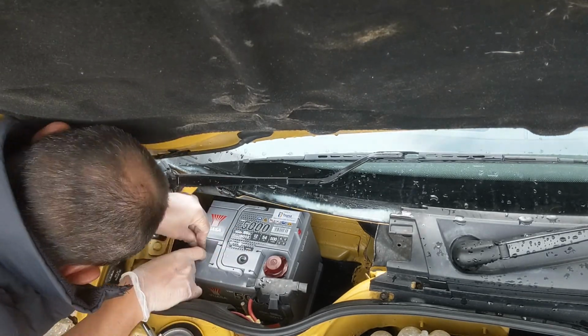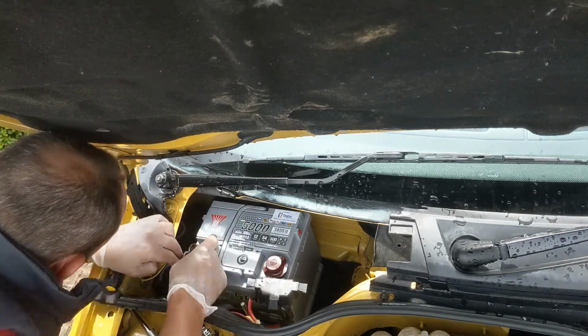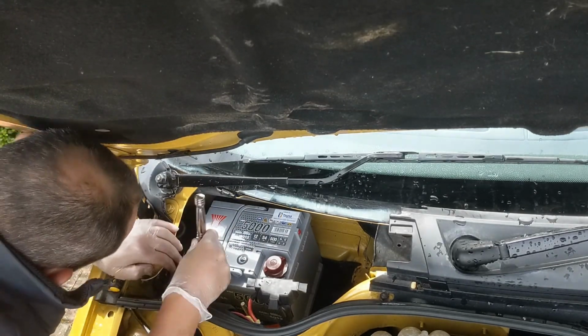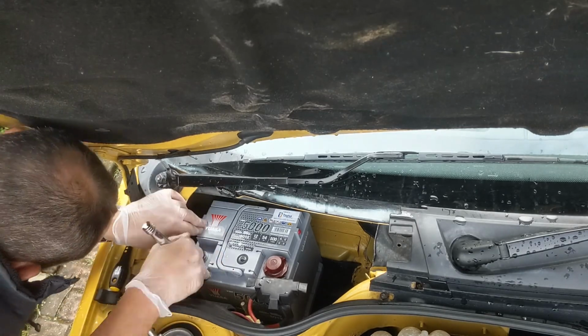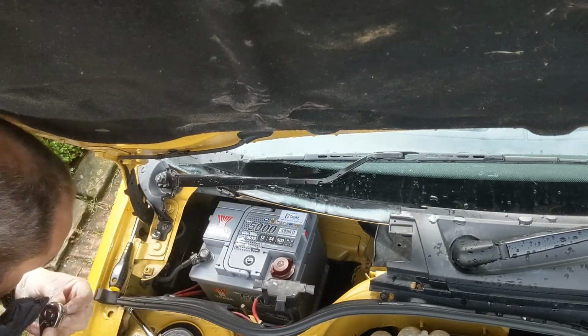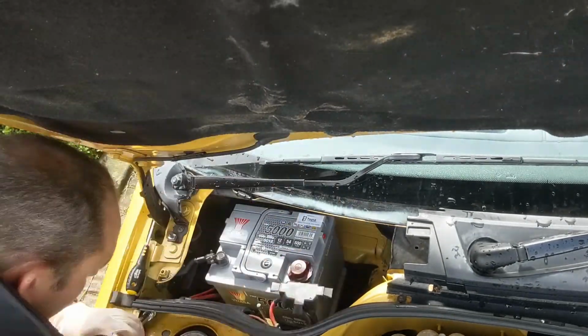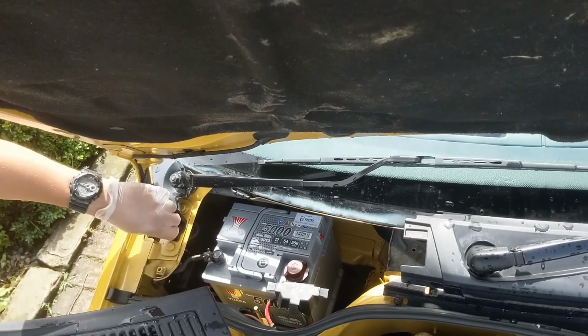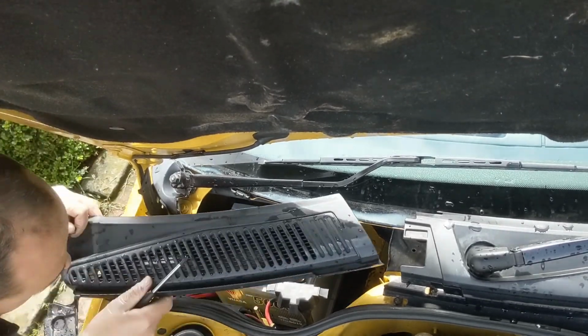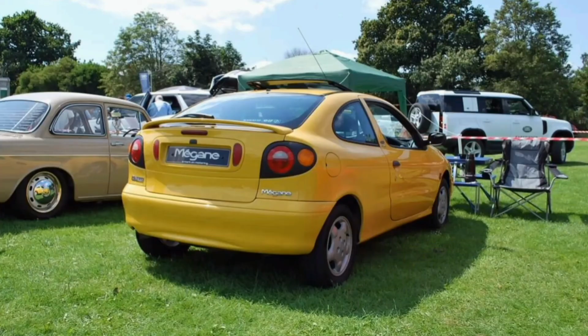With these little jobs out of the way, the Megane was actually taken on a little bit of a run to the seaside just to try and prove the vehicle, make sure it's capable of doing a few miles. Obviously there was a much bigger trip planned in the very near future. So the car was also exhibited at a local classic car show.